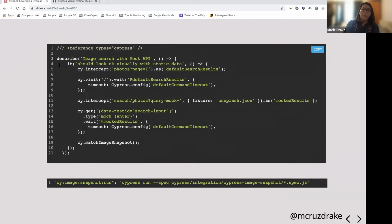But the main thing to consider here is, before we visit the page, I had to do some cy.intercept. If you're not familiar with cy.intercept, what I'm trying to do here is intercept this network call and then wait for that network call to finish, so that when I visit the page, I can see all the images that get returned first.